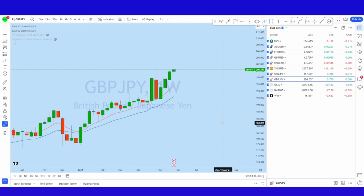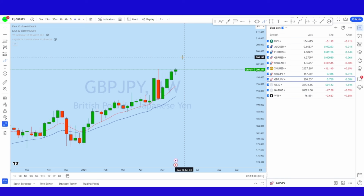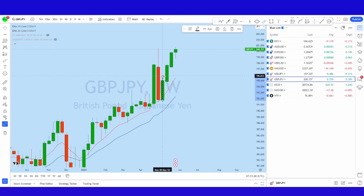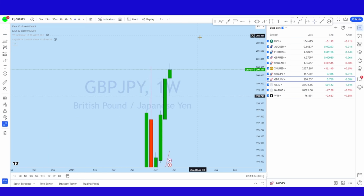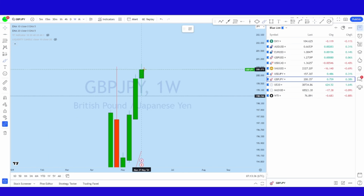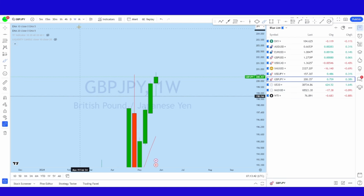Now looking at the weekly chart, we can see back-to-back four weeks of bullish moves, and there's a pattern that every week the bulls are getting a bit weaker, which might give a deeper pullback this week on GBP JPY. This is the weekly support level on GJ, where I think the market might come down to retest and then move back to the upside to create a new higher high.